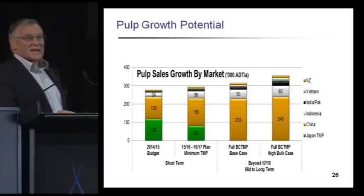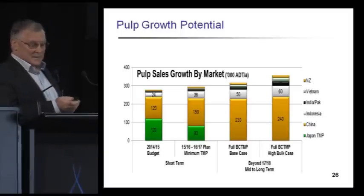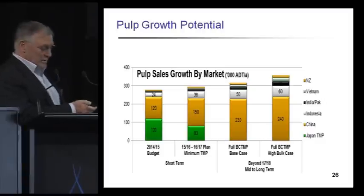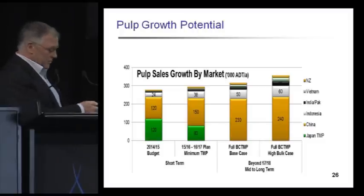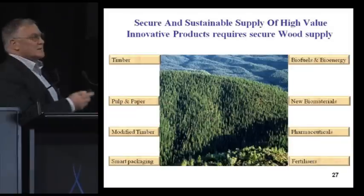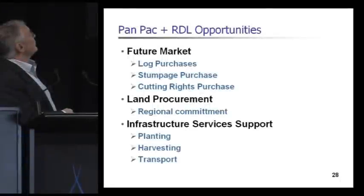Pampak has been in China selling lumber for 18 years. We are supplying more lumber, New Zealand radiata pine, into China than any other supplier in New Zealand, and also into North America. So it's all about being sustainable and adding value; we need secure wood supply. You are key suppliers of that commitment to give that secure supply going forward.